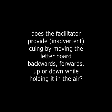The question. Even though it may look like the student is independently making letter selections, does the facilitator provide inadvertent cueing by moving the letterboard backwards, forwards, up or down while holding it in the air?